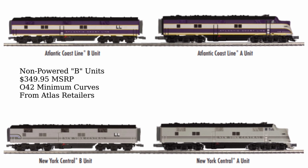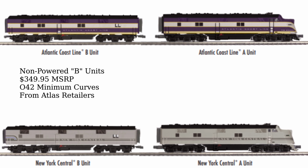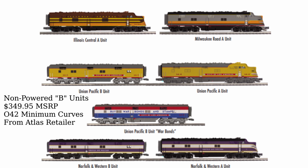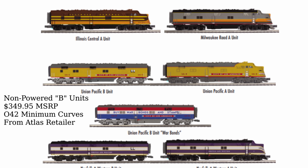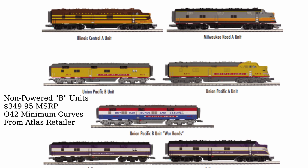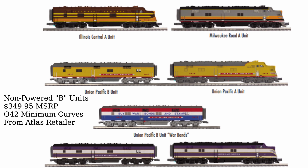Non-powered E6B models are also available in Baltimore and Ohio, Union Pacific War Bonds, Norfolk and Western, Atlantic Coast Line Patch, Atlantic Coast Line, and New York Central. These models have a suggested retail price of $349.95 each.